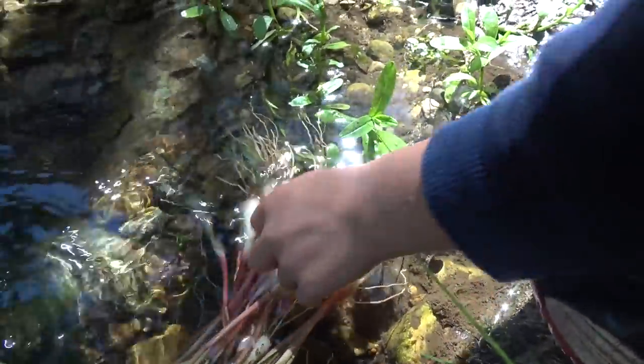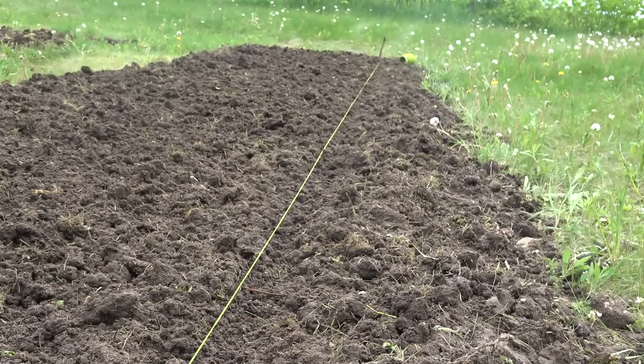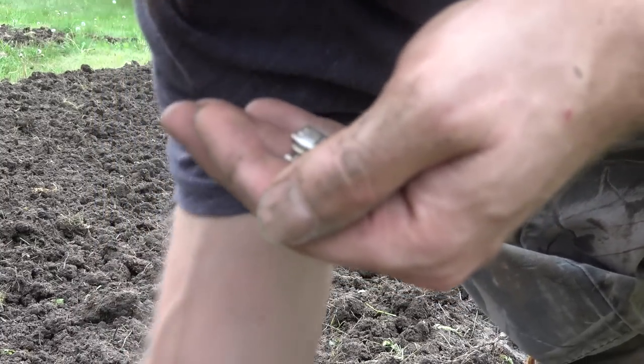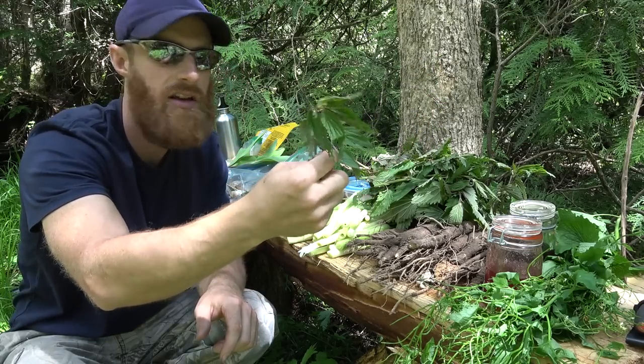It's following along the Native American theme, and they did use a lot of sunflower and nut butters to flavor things. So we'll have to stay and watch as things unfold today. We'll show you how I'm going to use them. I've also got nettle coming up right now. It's just about the right height for harvesting.